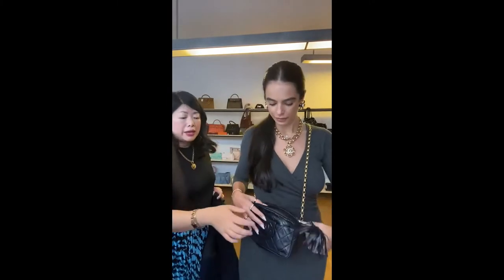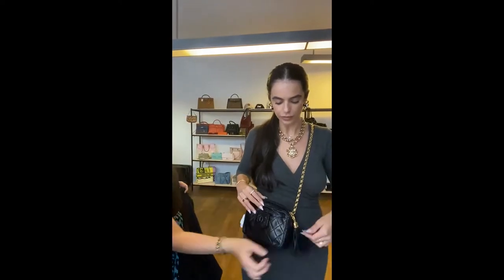Does the bag come with box and dust bag as well? It doesn't. It comes with the serial sticker and a card only. Guys, insane. This is actually stunning. I can't believe this is under 2,000.